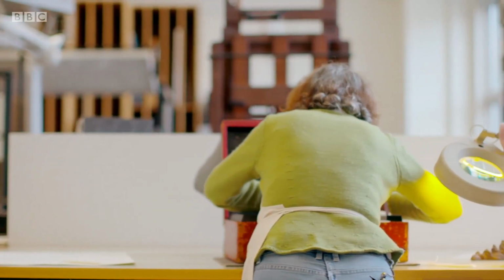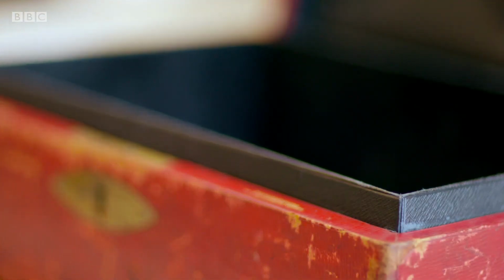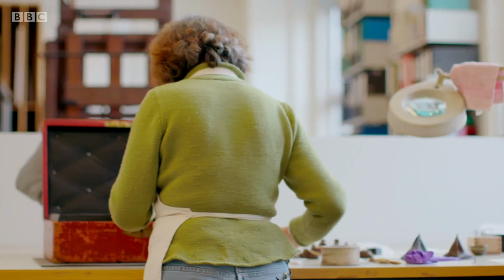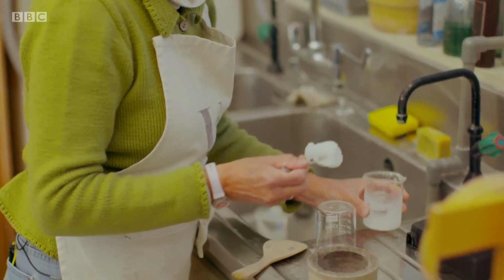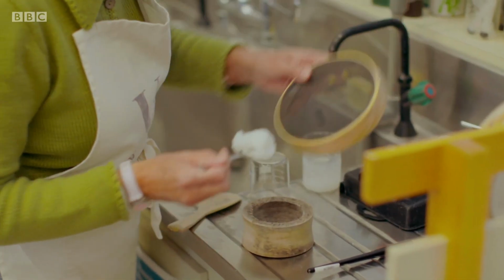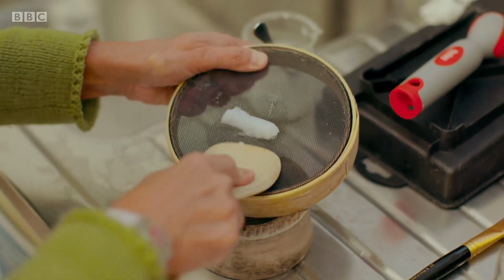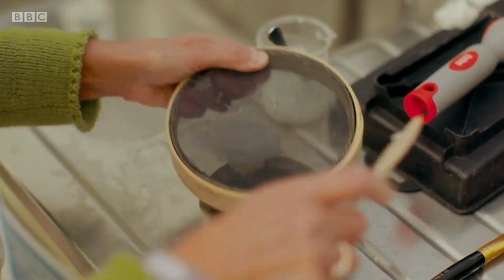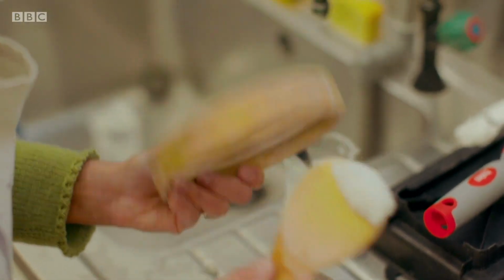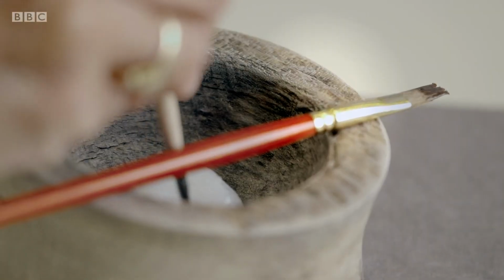In the conservation studio, Jane is going into battle with Churchill's fragile dispatch box to ensure it doesn't deteriorate while on display. Now I'm going to sift the paste and hope that if I use dry enough paste it won't actually discolour in any way from behind. Jane is using wheat starch paste to stick down loose material that could otherwise get snagged. There's an area left in there. I need to be very careful, I don't want to lose it.